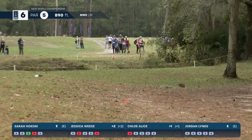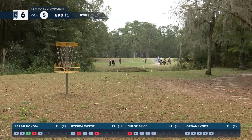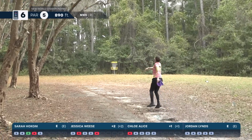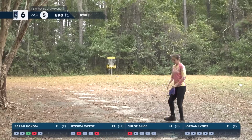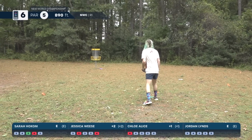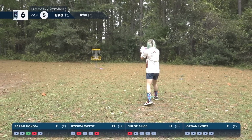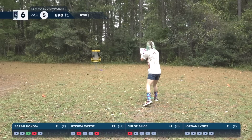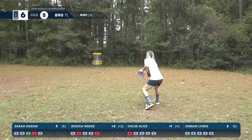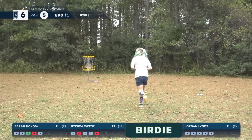Nice little forehand chip from Jordan. She lands in the circle as well. Jessica Weese jump putts it up right under the basket. Chloe Alice for birdie. Oh, she nails it. Nice.